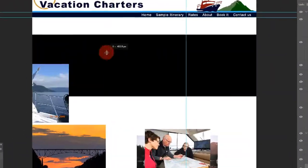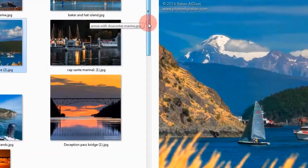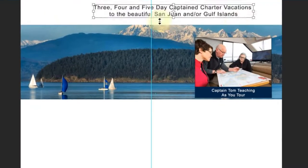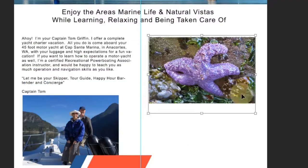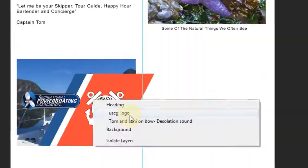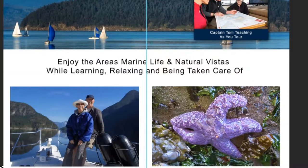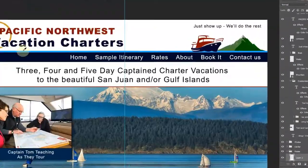And now we're working on the body. Entering in some of the client's pictures, choosing different ones, different views. We're going to inset the captain himself, show him teaching some people how to use the charts manually. He's a very accomplished skipper. Show you some of the wildlife that you're likely to see, some of his credentials, so that you know you're safe and sound on board with him.